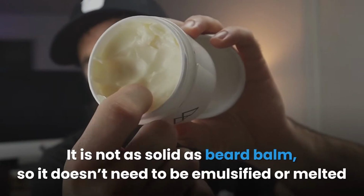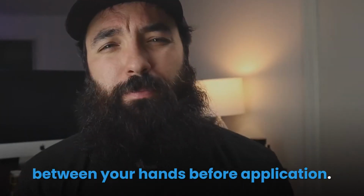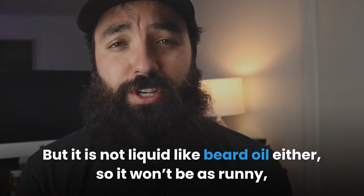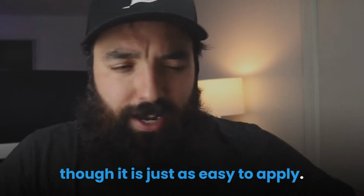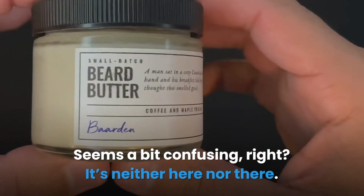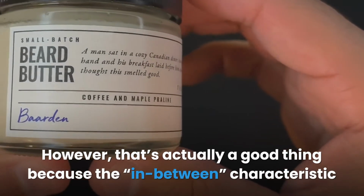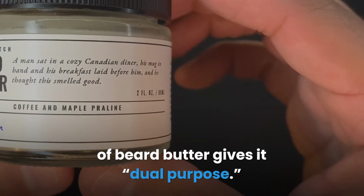It is not as solid as beard balm, so it doesn't need to be emulsified or melted between your hands before application. But it is not liquid like beard oil either, so it won't be as runny, though it is just as easy to apply. Seems a bit confusing, right? It's neither here nor there. However, that's actually a good thing because the in-between characteristic of beard butter gives it dual purpose.